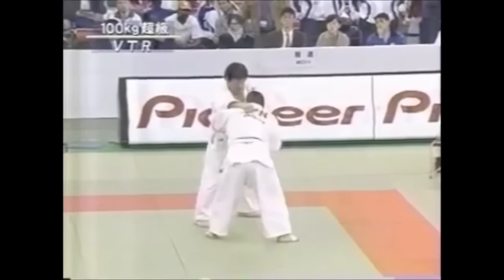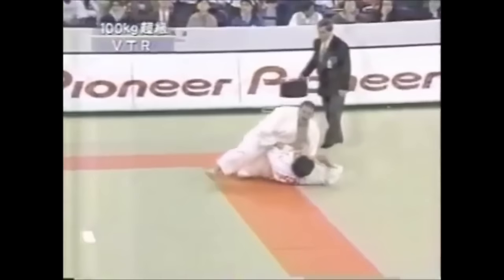Huge grip control by MUNETA and some kind of Uchimata Sukashi, Ippon.